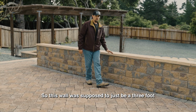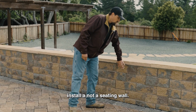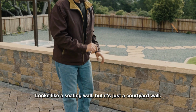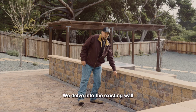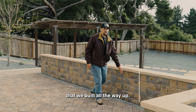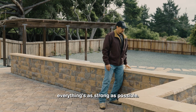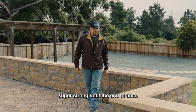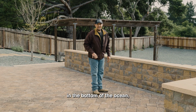So this wall was supposed to just be a 3-foot retaining wall, but the customer wanted to install a seating wall. It looks like a seating wall, but it's just a courtyard wall so their dogs didn't run off. We put rebar. We doweled into the existing wall that we built all the way up. It's not necessary, but we did it to make sure everything's as strong as possible. This wall is gonna be super strong until the end of time. California may sink in the bottom of the ocean, but this wall is still gonna be standing.